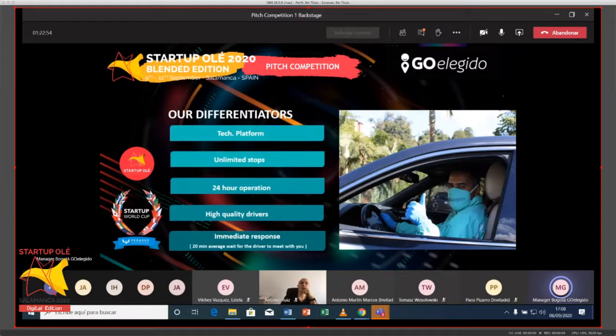These are our differentiators. We are the first platform of designated drivers in Latin America. We have unlimited stops in your services, 24 hour operation, and high quality drivers. Let me stop on this one. Our drivers are high quality because first they download the app. After that, we interview each driver. If they pass the interview, then we background check them. And if they pass the background check, they go through a test drive in both automatic and manual cars, and then we enable them on our platform.